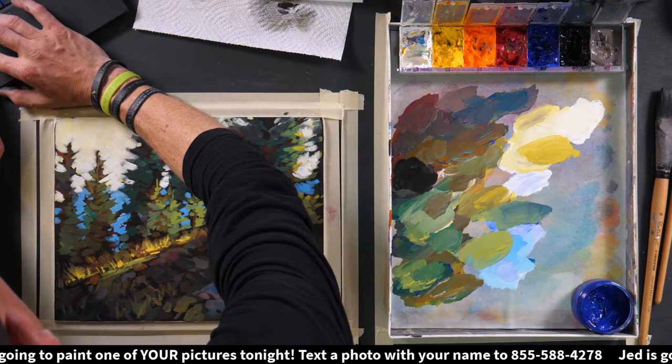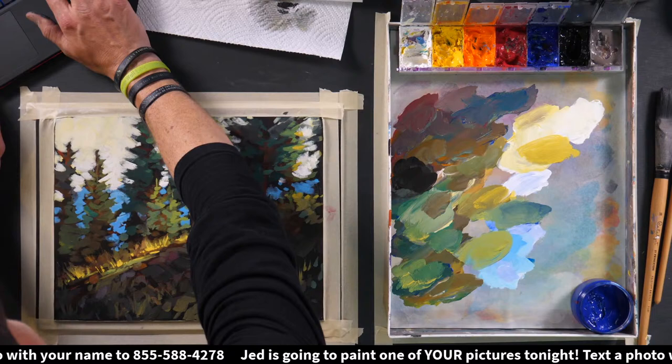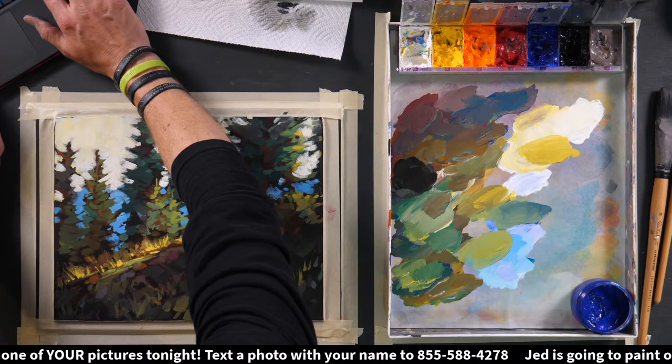Oh wow, look at this. Oh my goodness, there are some good pictures in here. Okay, cool. One of the things I'm looking at first is dimensions, because I have to paint something that is going to be, oh, cool. Oh, that's nice. Very cool.